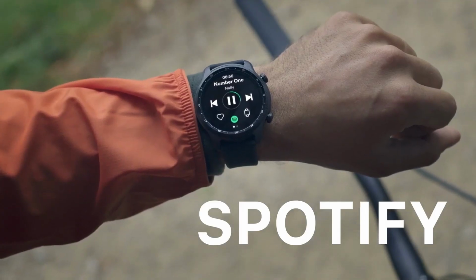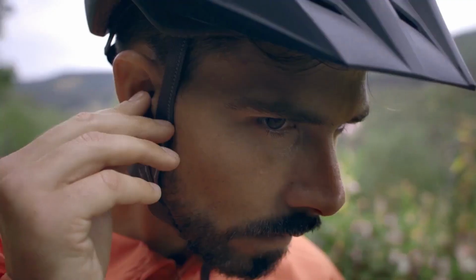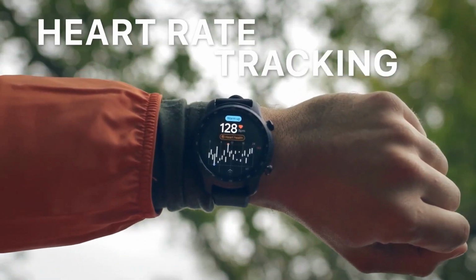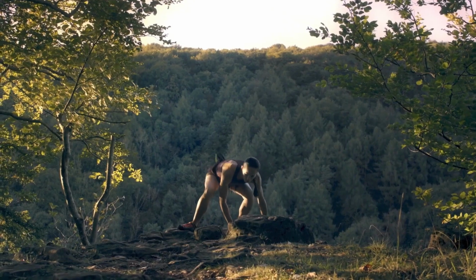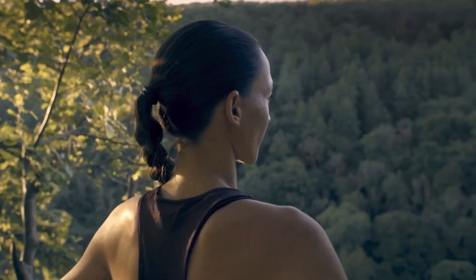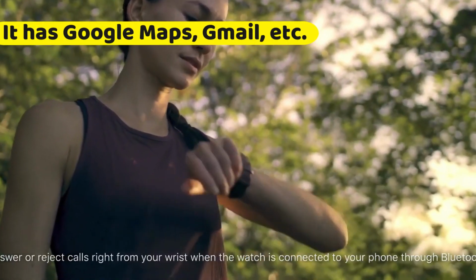Let's go with the functions, of which we have several. First of all, it has NFC, so you can link your card to pay with this watch. This is done through Google Pay, the safest form of payment that exists. Another interesting function is that it has LTE connectivity, so you can insert your SIM card and make calls, as well as respond to messages completely independently. If that weren't enough, it also has built-in GPS. All of these functions are super useful, but what I like the most is its operating system.